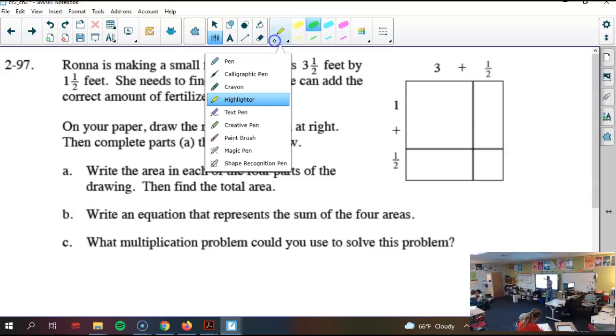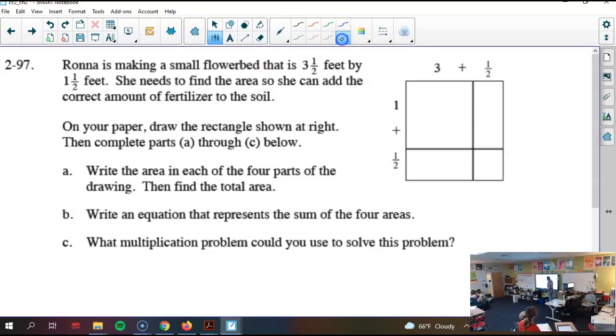Careful. We are multiplying in this rectangle. So like right here should be a 3. These additions are just telling us I broke up 3.5 and 1.5. Remember, and always means add. So we broke up additions, but what we're doing is multiplication. So help me out. What is 1/2 times 1?